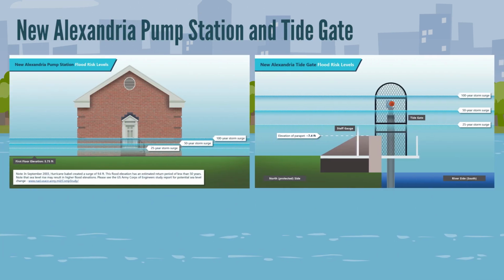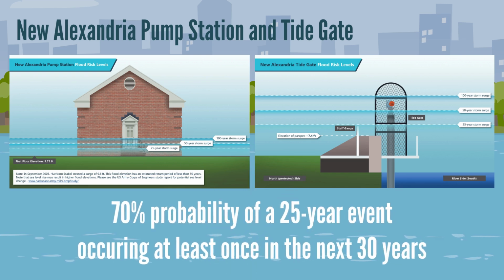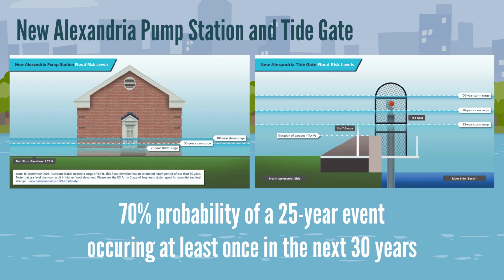The pump station and tide gate provide protection up to the 25-year event, but not for larger events. This means your home is at risk if a larger event, for example, a 50 or 100-year event, occurs. Over a 30-year period, the probability of a 25-year or larger event occurring is more than 70%.